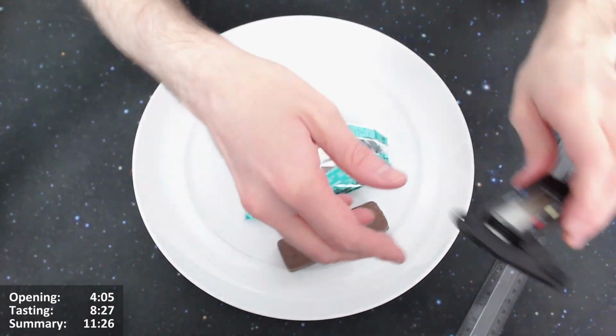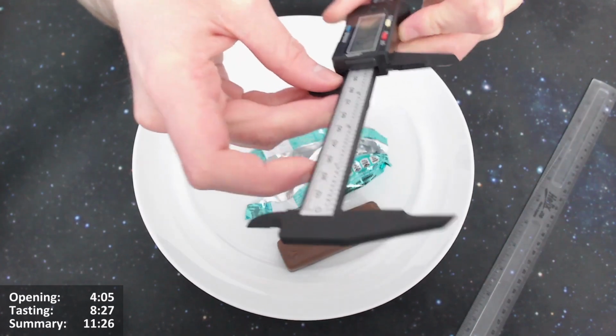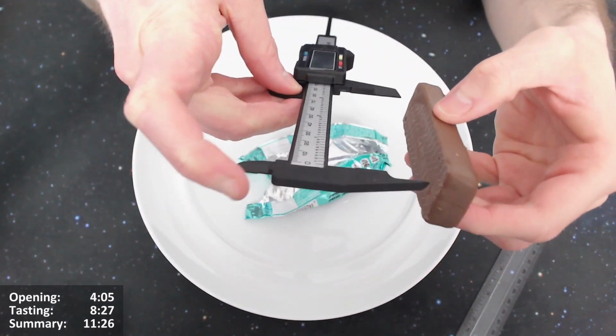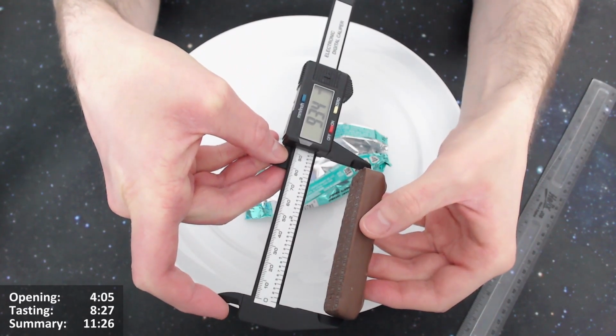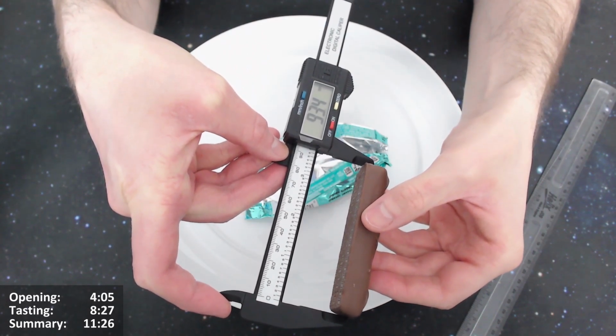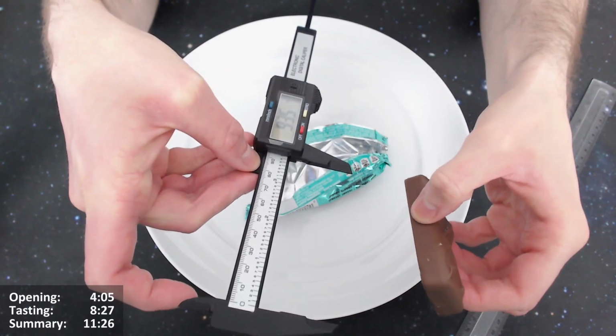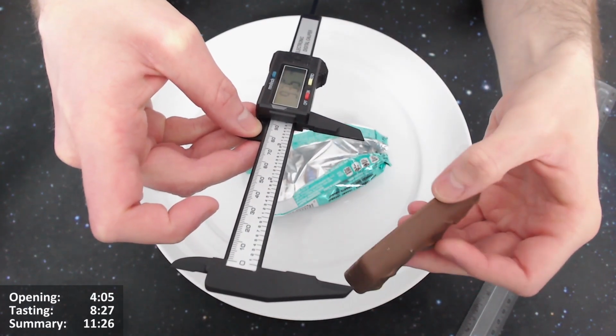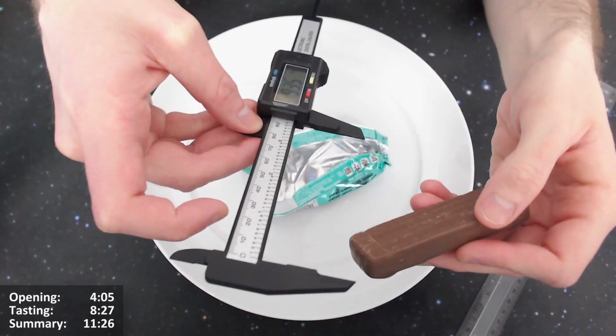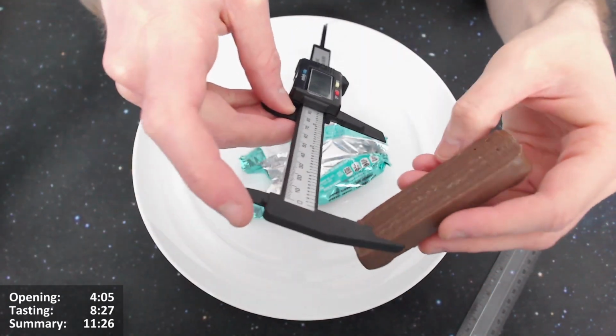So let's see. We had 13.5 centimetres, didn't we, roughly, in length. What is it now? 9.3, 9.4, about 9.34. Yeah, so we lost basically about half the bar there, haven't we? Pretty much 4.5 centimetres. Well, 4 centimetres, almost half the bar.